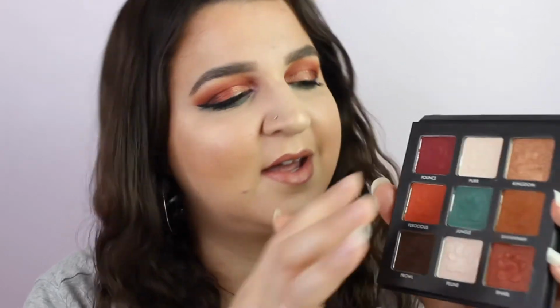Should we just swatch all these shadows? There's only 9, so yeah, let's do that live. So we're going to take these first 3 colours. I'm going to swatch them. Wow. Well, that one's a white, so yeah, what do you expect?